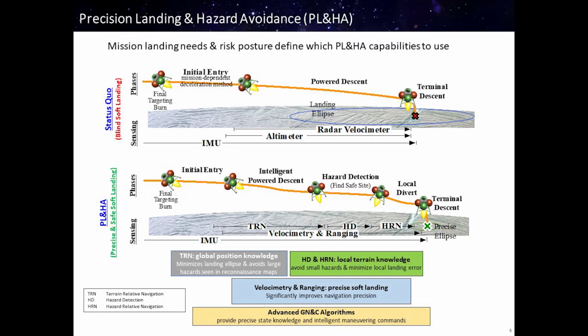First is precision landing and hazard avoidance, and as I showed earlier, that pertains to the Moon, and it also goes forward to Mars. For the status quo of precision landing, we come in and do a blind soft landing, and we've done this pretty successfully many times at Mars, and we did this at the Moon with Apollo, of course. But we're trying to improve the capabilities here and land precisely, either next to scientifically interesting areas or areas where there are resources, or next to pre-deployed assets that we've put there to support missions and infrastructure. So right now we come in using an inertial measurement unit and an altimeter and sometimes a radar velocimeter, as Mars Science Laboratory did and Mars 2020 will do. And we get within a landing ellipse that's defined by the uncertainties that we have when we reach the surface.